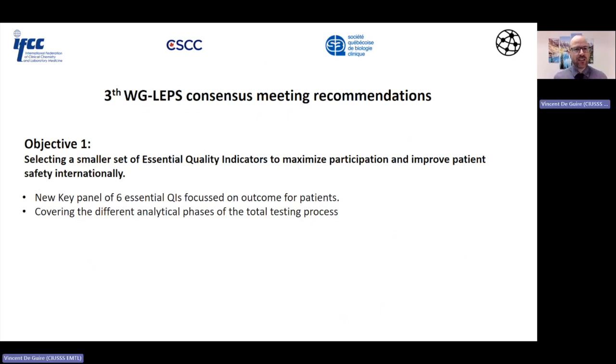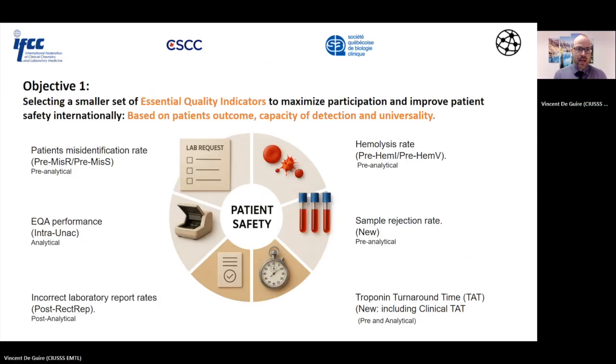So our first objective, and what we were able to solve, is to select a smaller set of essential quality indicators to maximize participation and improve patient safety. We wanted a short panel of quality indicators covering the total testing process. We discussed this thoroughly within the working group and analyzed all the data we have in the IFCC program, looking at the capacity of detection by our users, participation, the rate of errors, and more importantly, the potential outcome and consequence for patients when these errors occur.